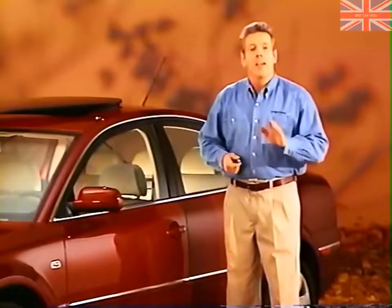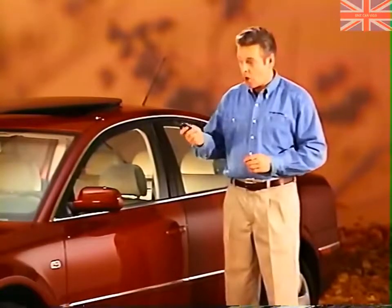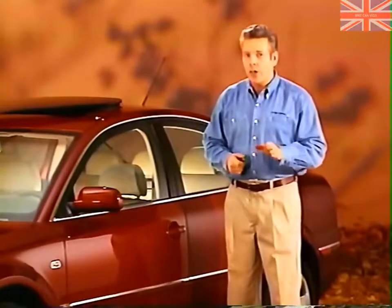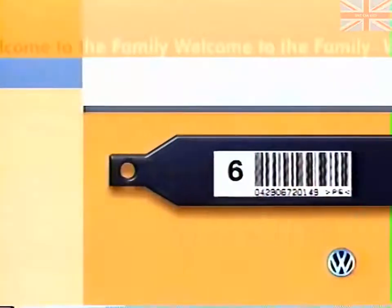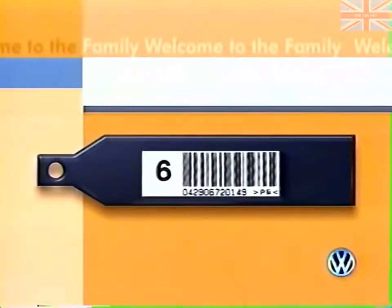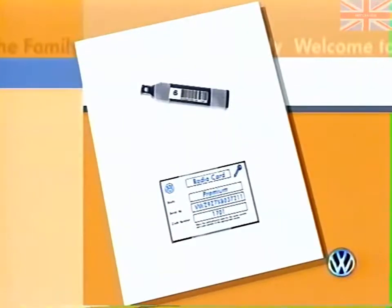If you need to replace any of your vehicle's keys, bring the remaining keys, along with your vehicle, to an authorized Volkswagen dealer. Only a dealer can replace a missing key and reinitialize all your keys. Your key identification tag has your specific key code. It's a good idea to tape the tag to a piece of paper and store it with your owner's manual.